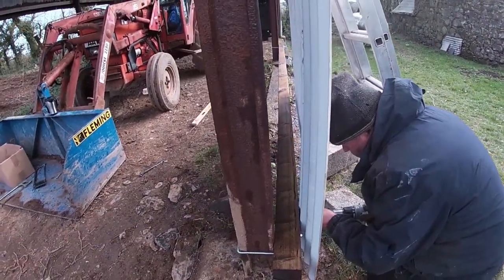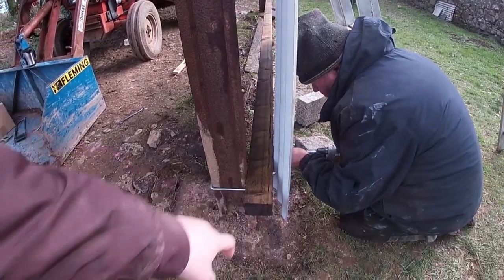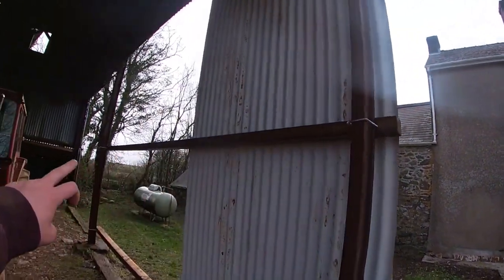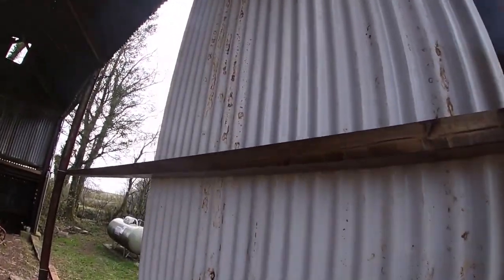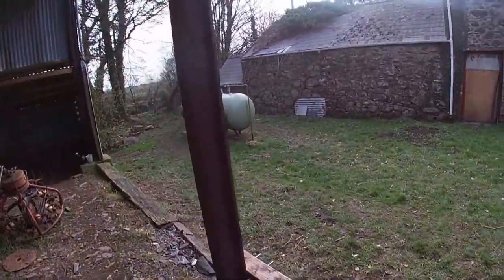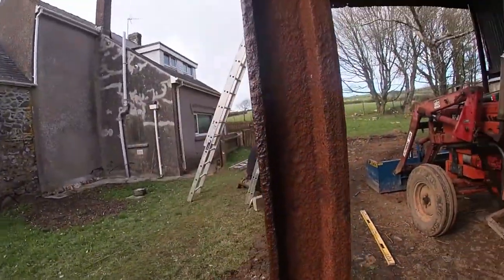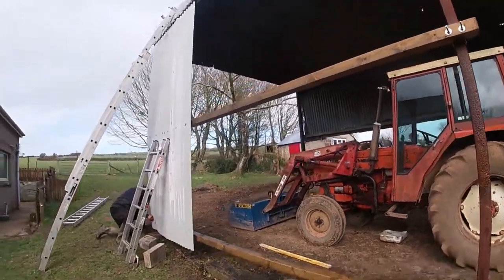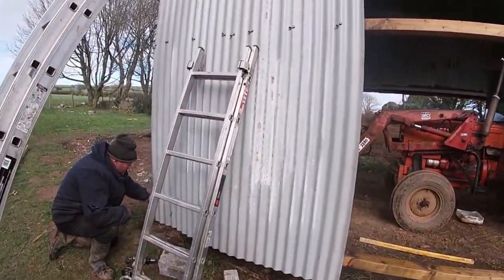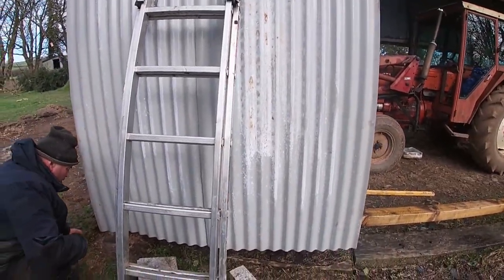What he's done is he's attached a piece of wood along the bottom there and attached a piece of wood along the middle. He's also creosoted it to protect the wood, staining it, like so. So he's measured along, he's used the spirit level, he's used a tape measure, and what he's trying to do at the minute is fix the sheet to the bottom of the wood.